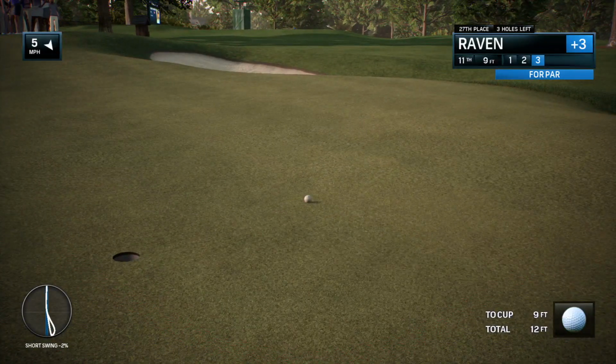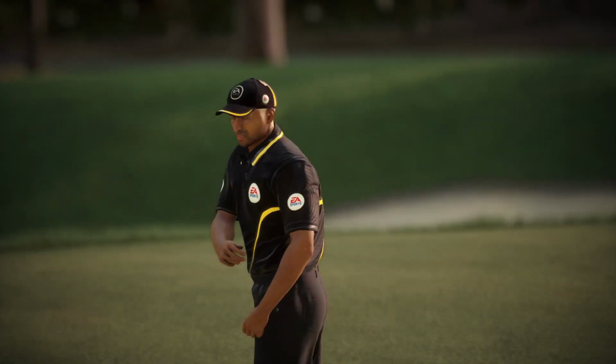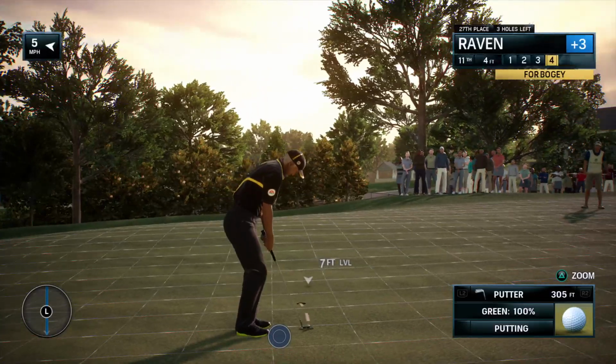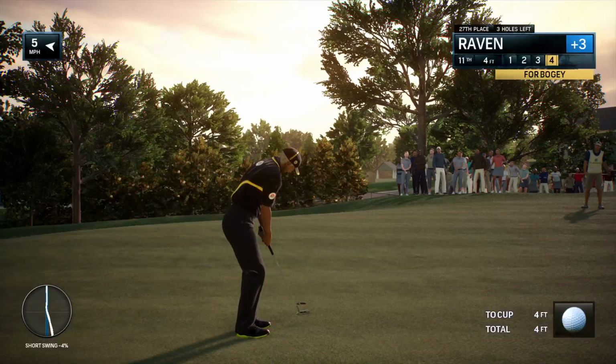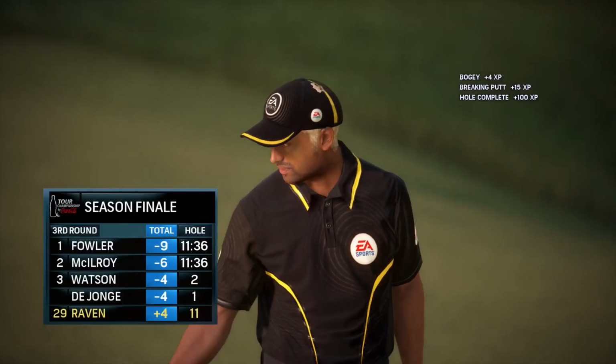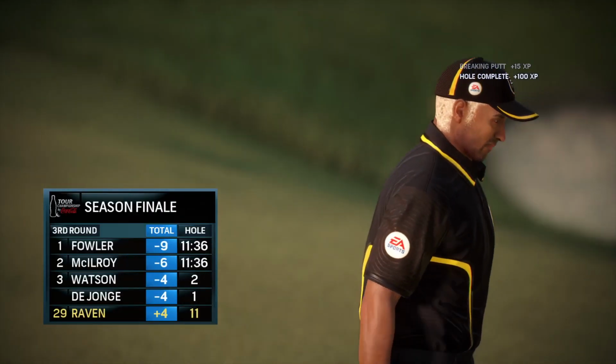Whoa, that was unexplainable. I thought that was easily going to be a par. Now I'll have to focus, try to make bogey. Bit unfortunate, loses a shot here with that bogey.